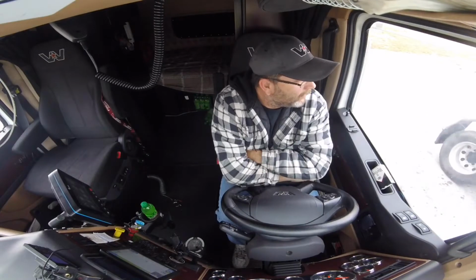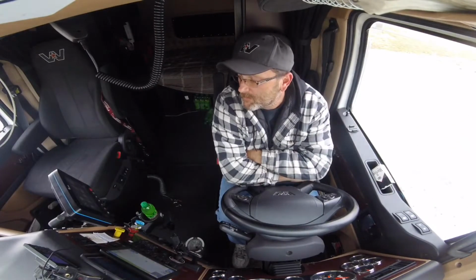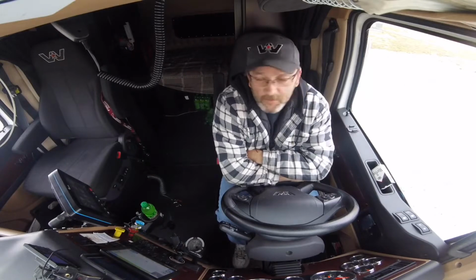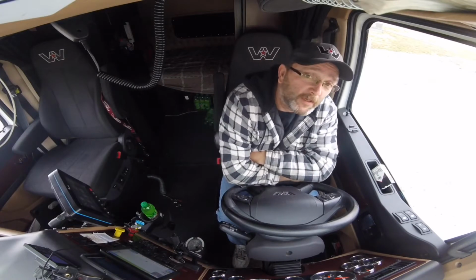Guys, we are back at Hawn. It is Sunday, 12:30 in the afternoon. We are picking up a load to head to Charleston, South Carolina. So, I don't know how good that new mount is. I got a swivel mount and I put it up there. I don't know how good you can see us, but I guess we'll find out.